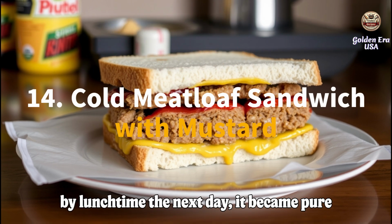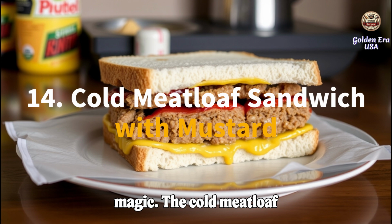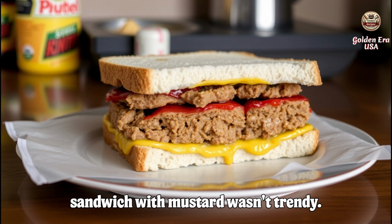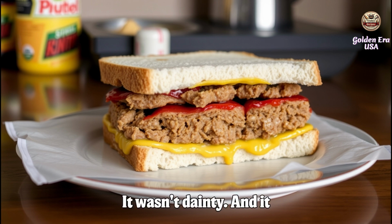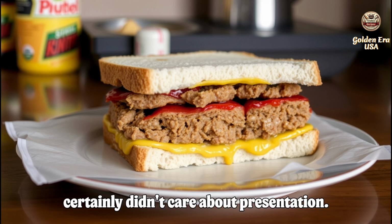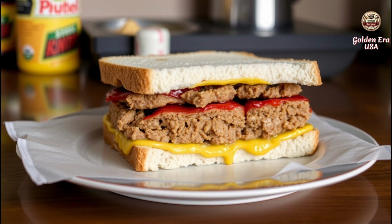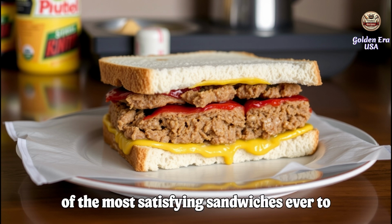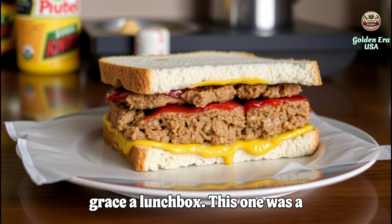It started as last night's dinner. But by lunchtime the next day, it became pure magic. The cold meatloaf sandwich with mustard wasn't trendy. It wasn't dainty. And it certainly didn't care about presentation. But bite for bite, it may have been one of the most satisfying sandwiches ever to grace a lunchbox.